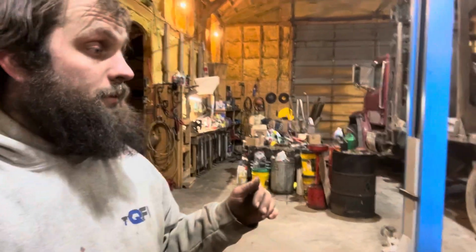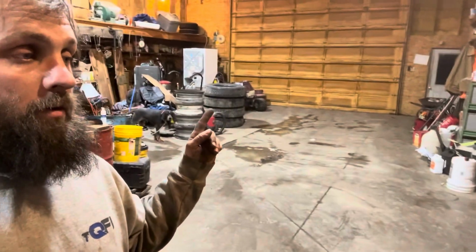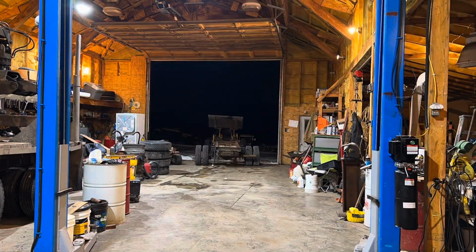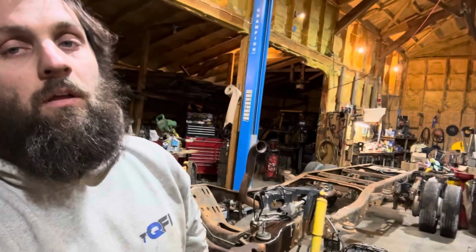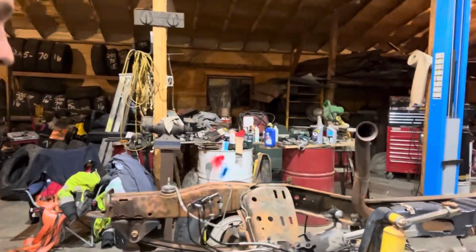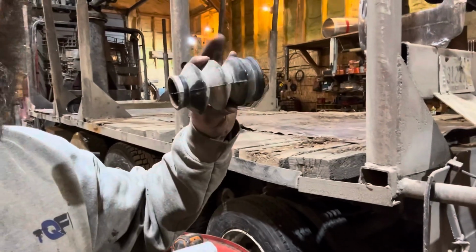Well guys, we got the lift all swept out from under, everything picked up, tires put away, so get the door open and we're gonna get that truck in. Gonna try to get her leveled up tonight, let it thaw out, get some motor mounts made tomorrow, Lord willing.